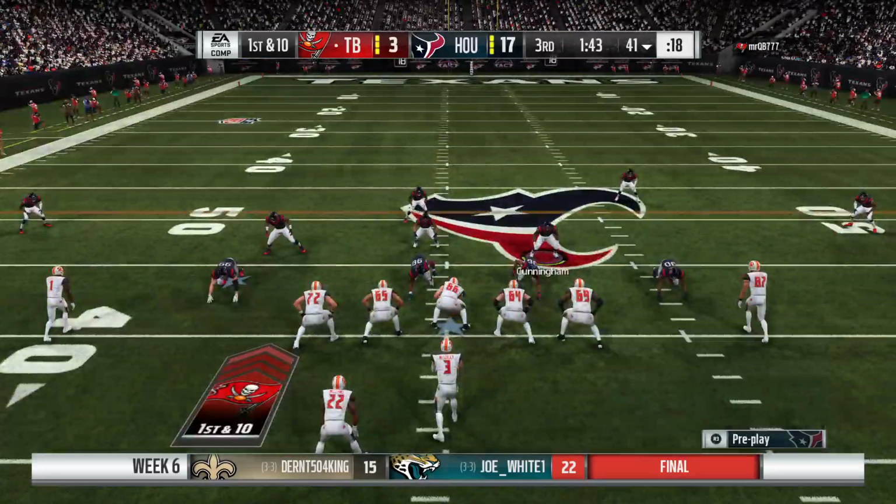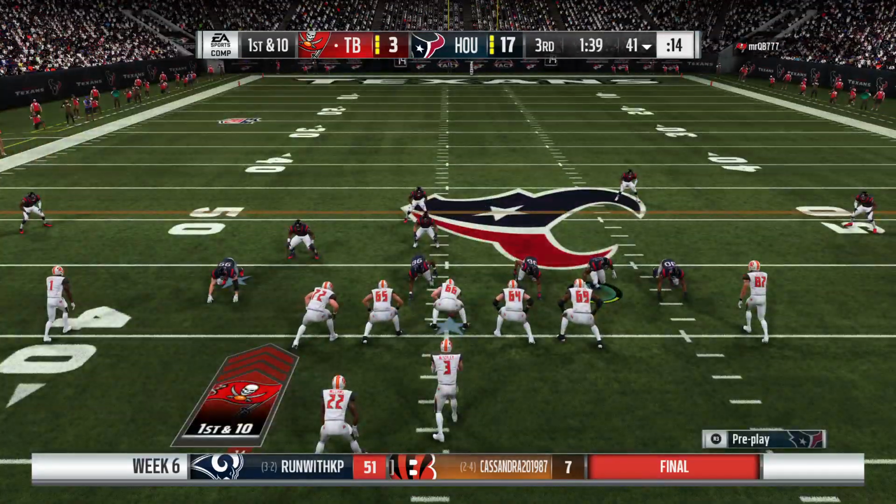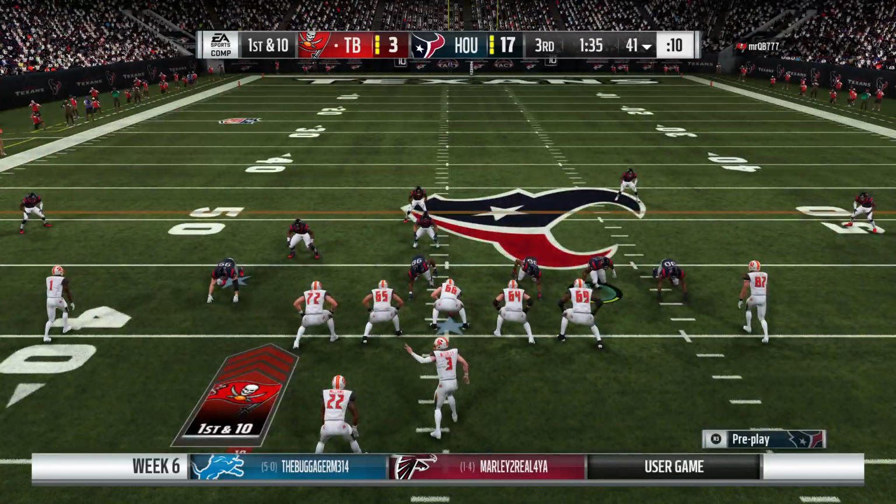Now let's go! Blue 90! Blue 90! All right, now, lucky 56. Lucky 56.